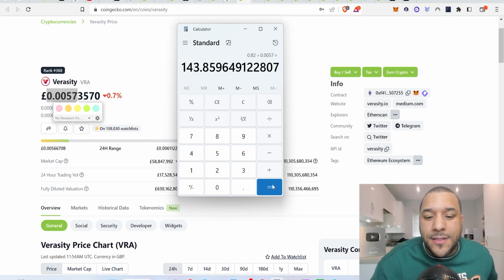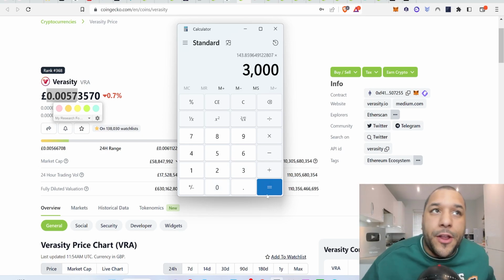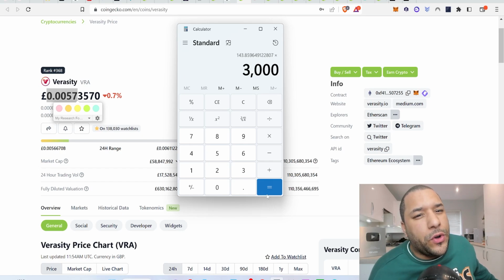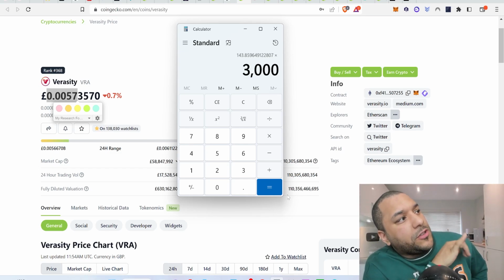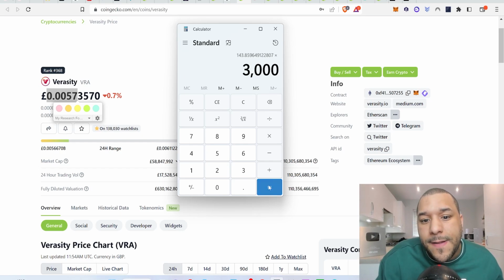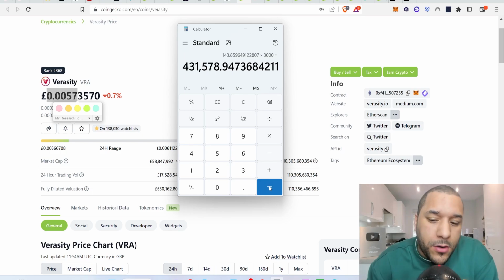A $3,000 investment, if you can afford that, I don't know. I mean, $100 turns to $14,000. I'm just trying to think about people that don't have much. Is that right? $100 times 10 is 1,000, times 100 is 14,000. Yeah, $14,000. That's for people that ain't got a lot of money. But for people that got something like $3,000, you turn it into £431,000. Life change.